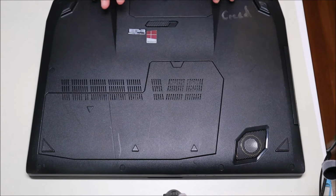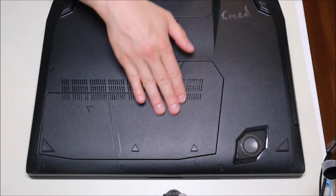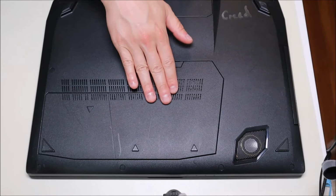Your model computer may not be the exact one I'm using. If you need help getting into yours, leave me a comment, I can help you. But just for sake of an example, I'm using this one. I have an easy access panel here, which many of you should have.